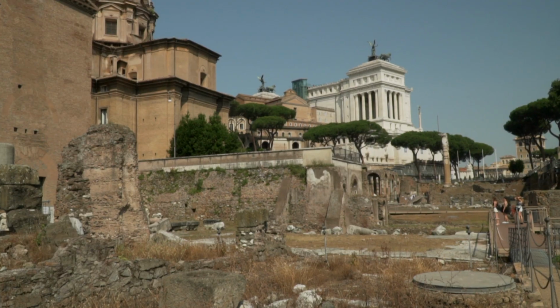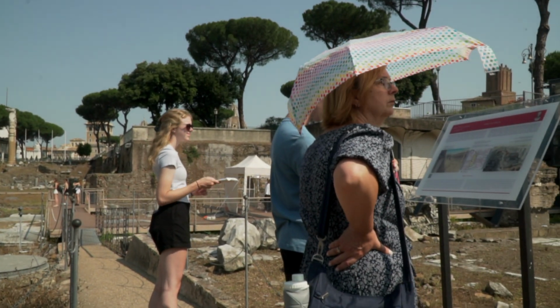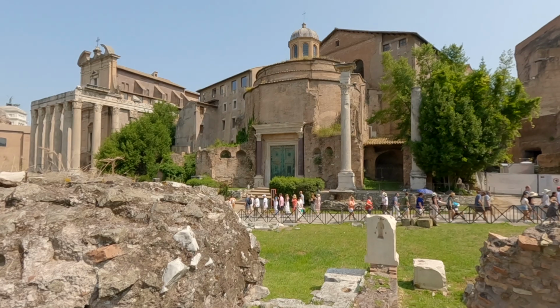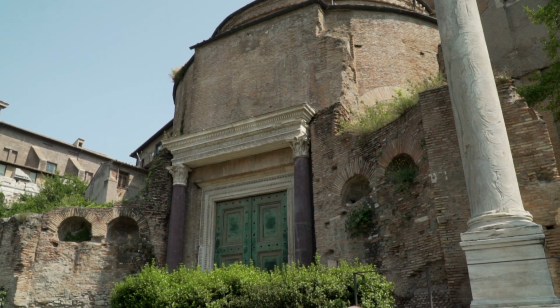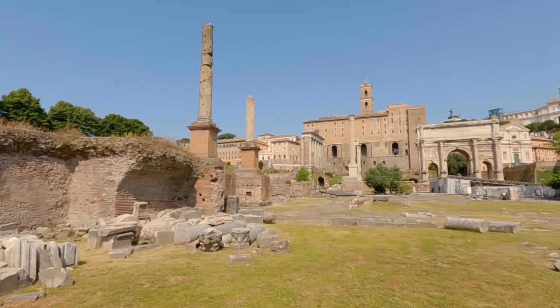The Roman Forum was a site located at the center of the ancient city of Rome and the location of important religious, political, and social activities. Historians believe people first began publicly meeting in the open forum around 500 BC, when the Roman Republic was founded.